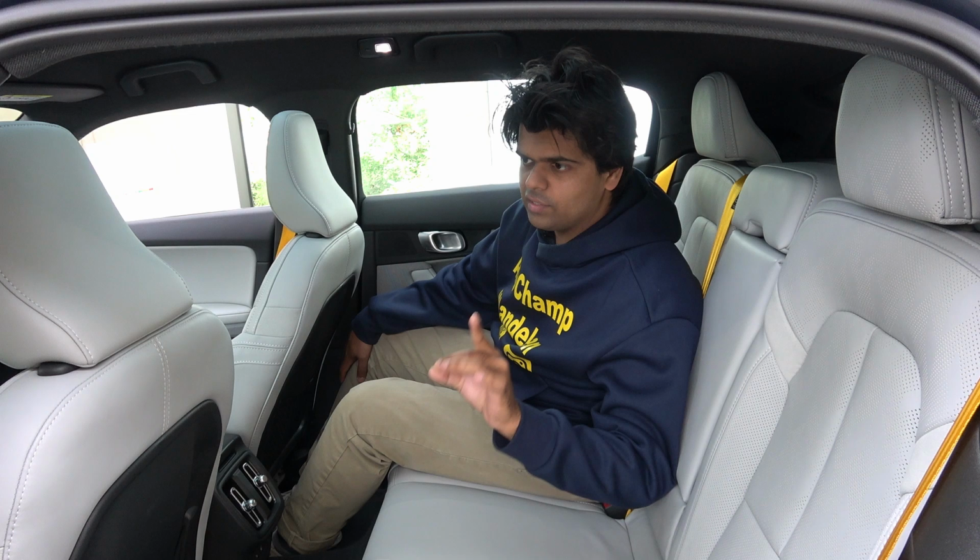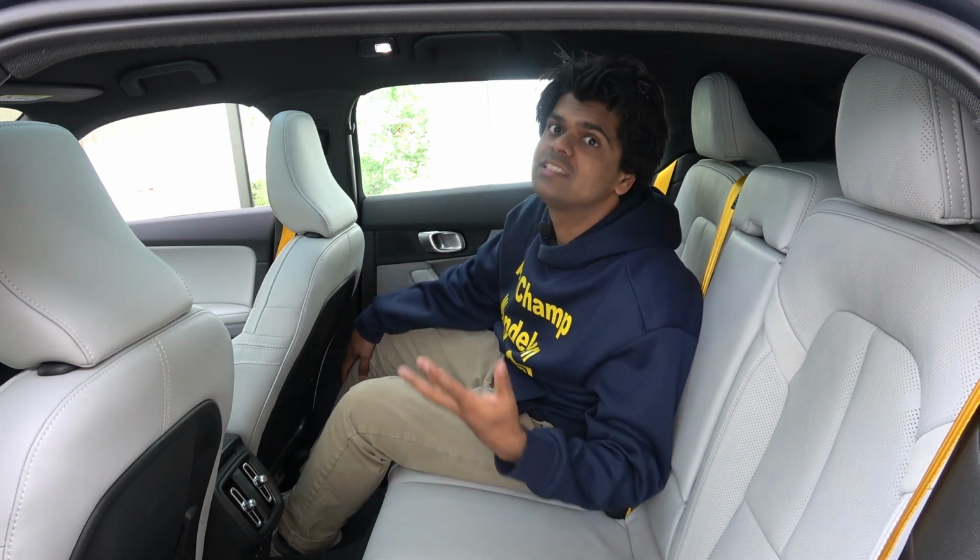Practicality, you just do not look at this Polestar 2 for practicality. Look at it for the style. How about that?